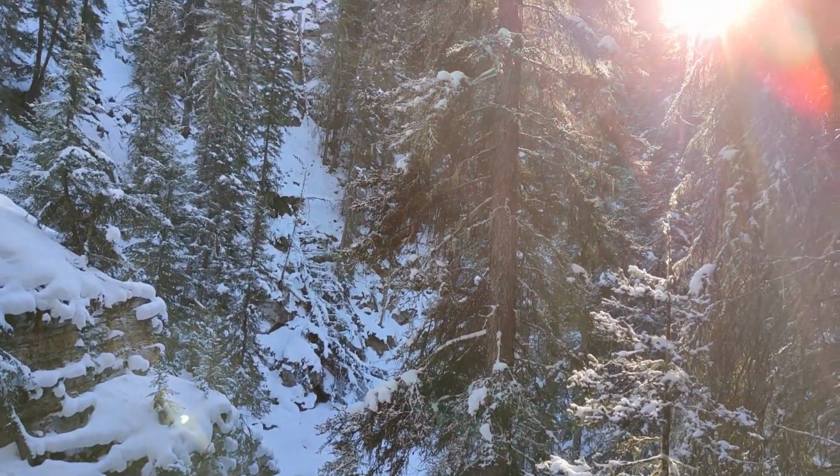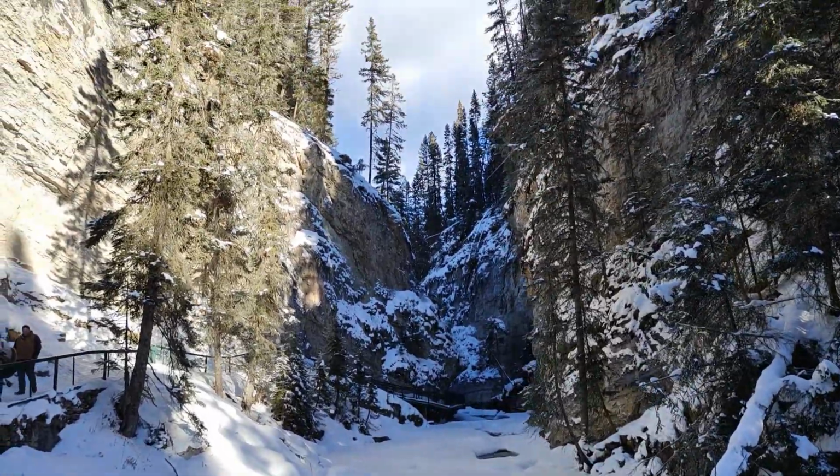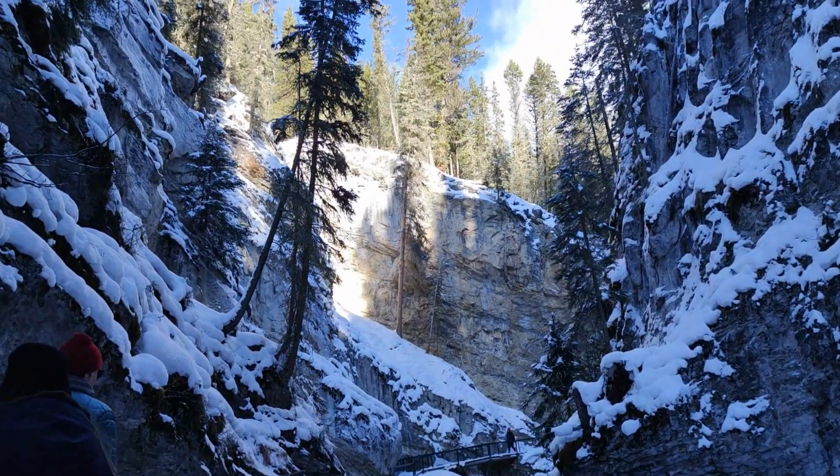Visiting the Rockies in the summer is incredible, but in the winter it's just a fairy tale, really. And it's also less crowded.